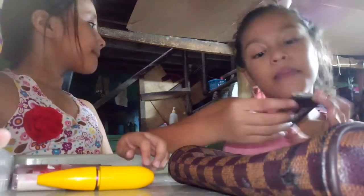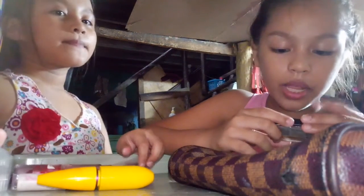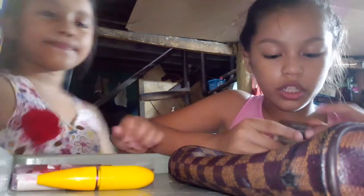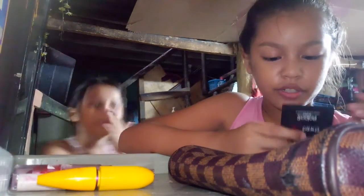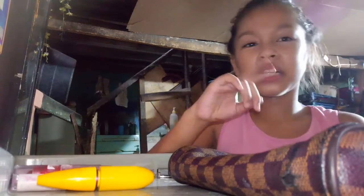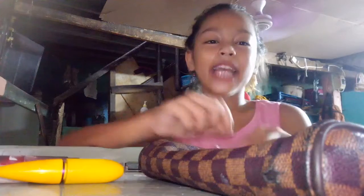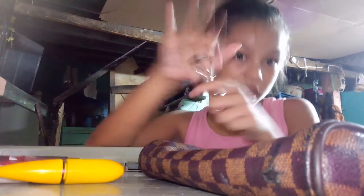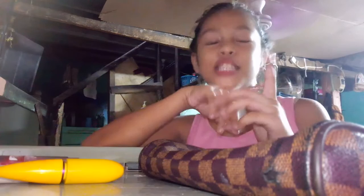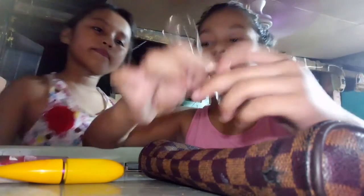Next guys, meron kaming Howell Makeup Eyebrow, two colors. So ito po yun, yung parang dark brown. Next we have this mascara. Para partner sa mascara guys yung makeup. Curler yun! Curler! Yan, curler.